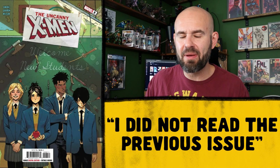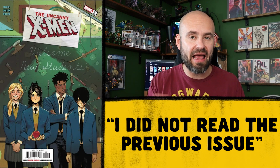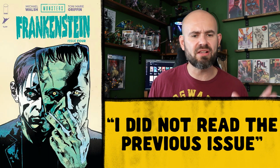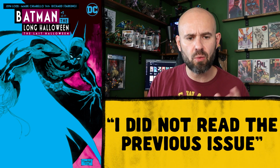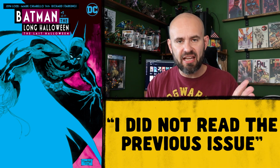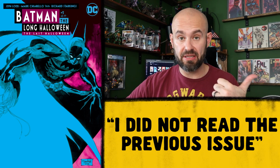And then Uncanny X-Men. This book was on the top 3 list last time it came out, and I just did not have a chance to read it this week. This is issue number 6, comes out this week. After that is Universal Monsters, issue number 4. And the last book that I did not read is Batman The Last Halloween, issue number 3. Now, just a reminder, I'm talking about the issues that are coming out this week. I did not read the previous issues.